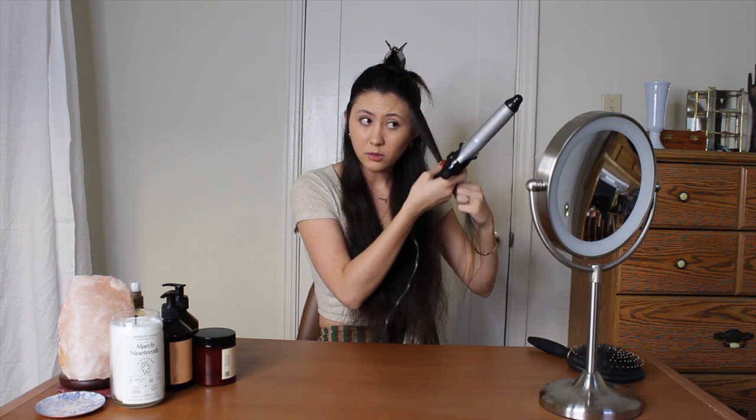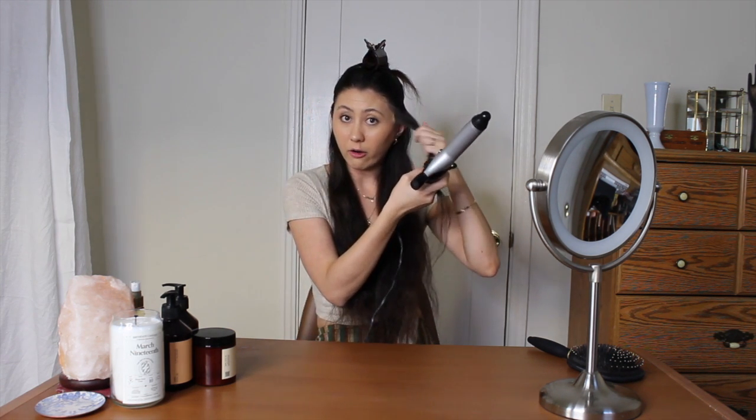For me, I usually like to start from the front of my hair and work my way backwards. So what I'm gonna do is take this little piece of hair. You can see how my hair is kind of already separating. This piece right here is separating in front, so I know that these pieces of hair are clumping together.